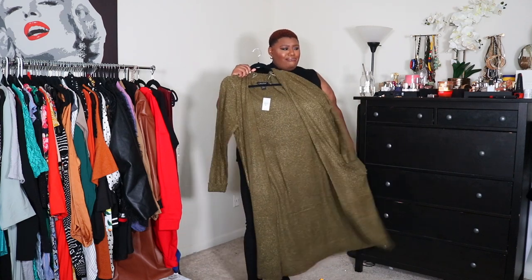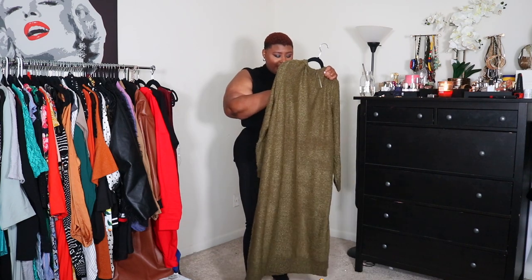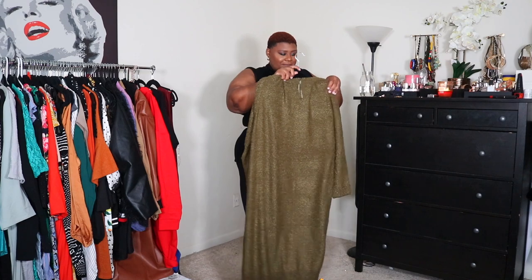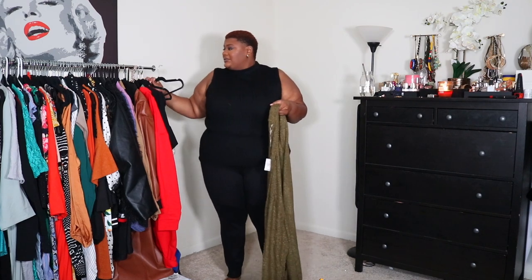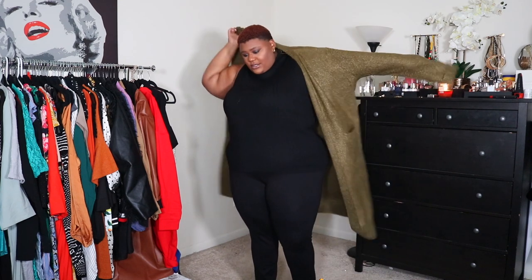Are you dumb? Are you dumb? Oh my God. I got this in size 22-24 again. Let's try this on. I hope it looks as good on me as it does on the hanger. And it's so warm, and even if it don't look good, it feels so good.